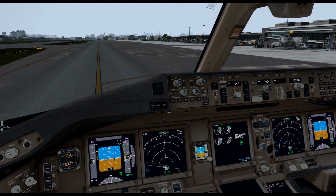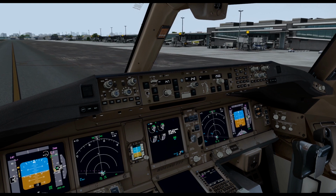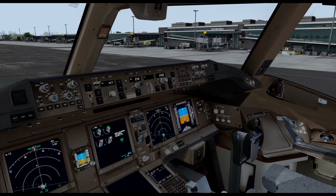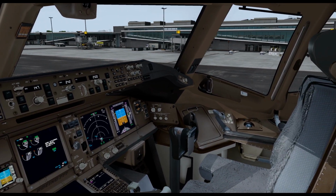Here we are, gate 115. We'll go ahead and reactivate AI traffic once we're parked so they don't keep occupying the gates we intend to use here. Alright, 115.